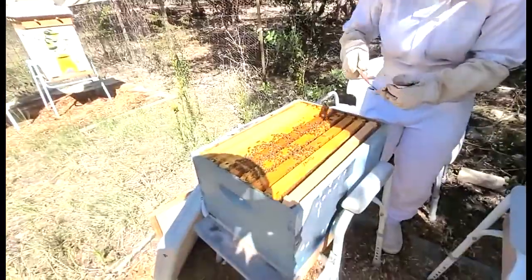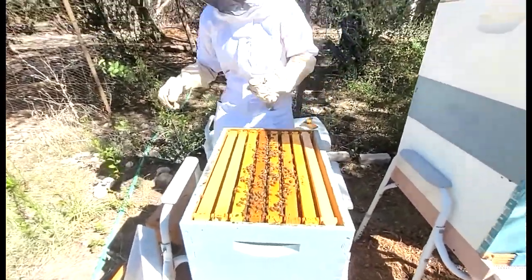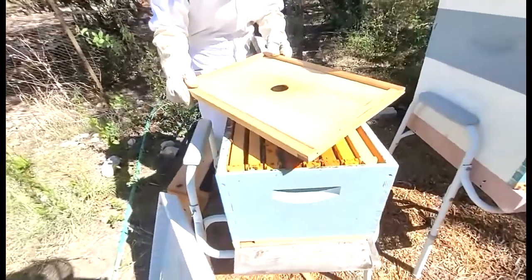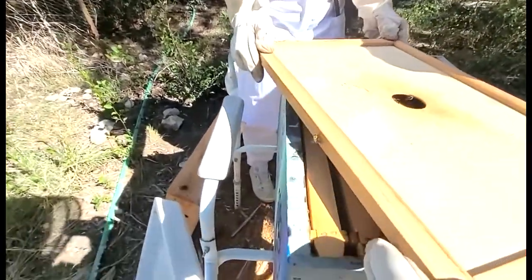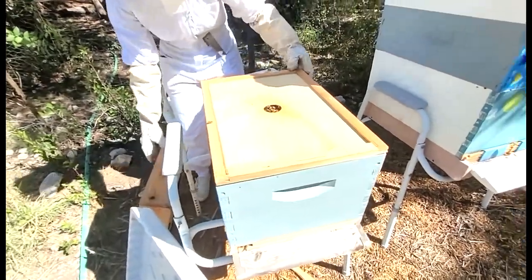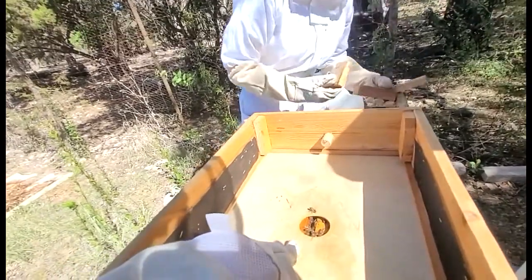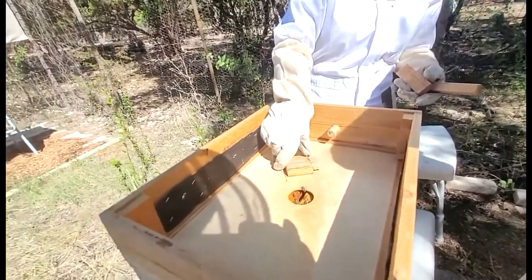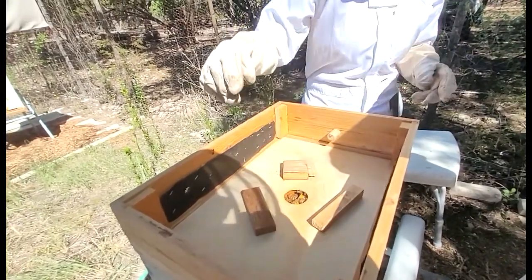So you know what to do next? Yes, ma'am. These inner covers don't have a notch, so it's fine to do it either direction. Watch out, there's a little bee right here about to get squished. So you see those little wooden pieces there? Technically, you can put the nectar feeder right on top, but if you do that, then the bees can't get up here into the attic and mill around, and they don't get the ventilation. So we always put spacers before we put in the feeder. So like that? Like that.